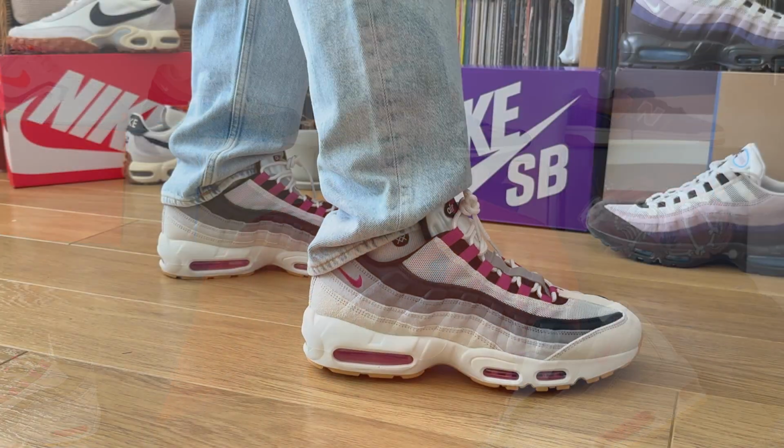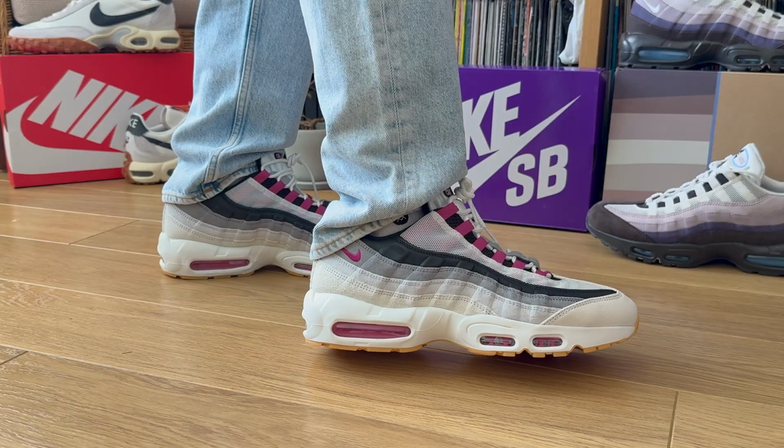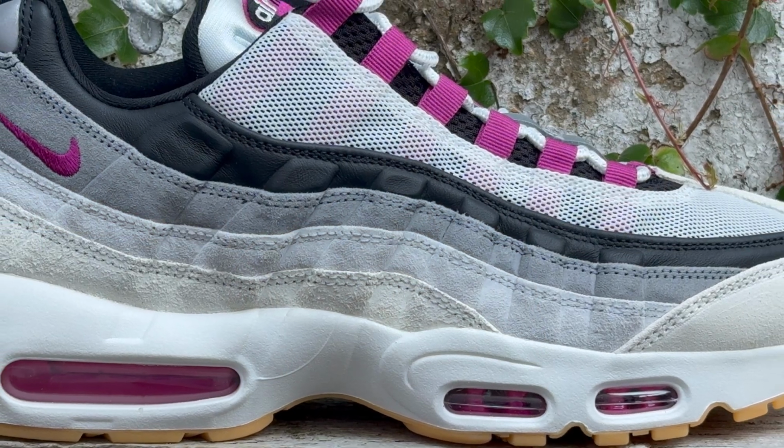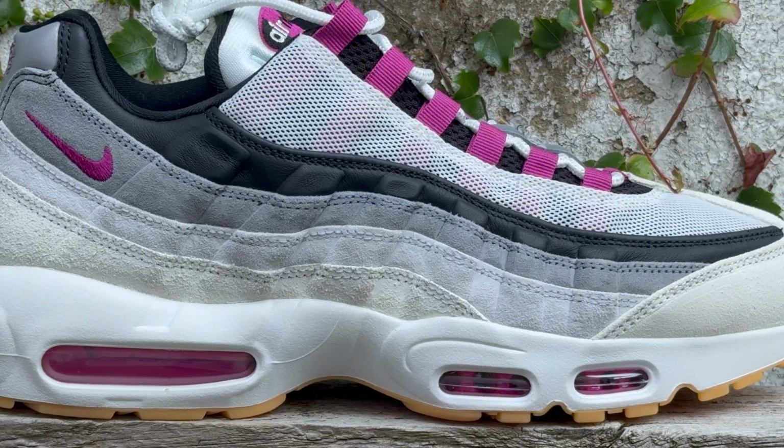So anyway, I got this pair in hand in a UK 11, which is my size. I have two other pairs of Air Max 95s, and this is my favorite pair here, the Unearthed pair. There are quite a few differences, but I was just blown away by this pair. The materials are just insane, and that's really important to me.